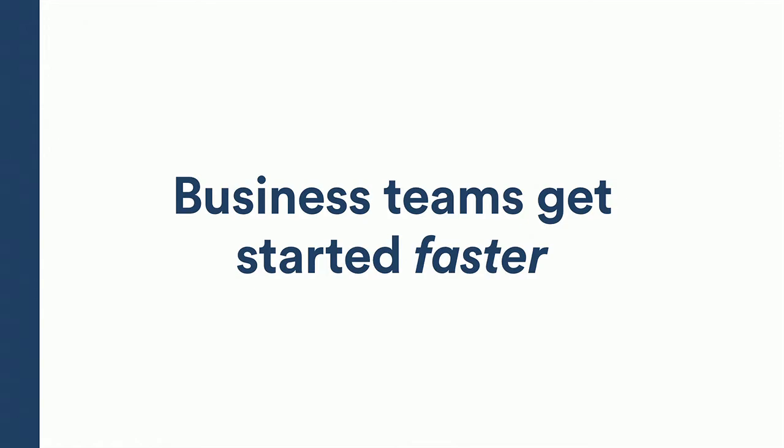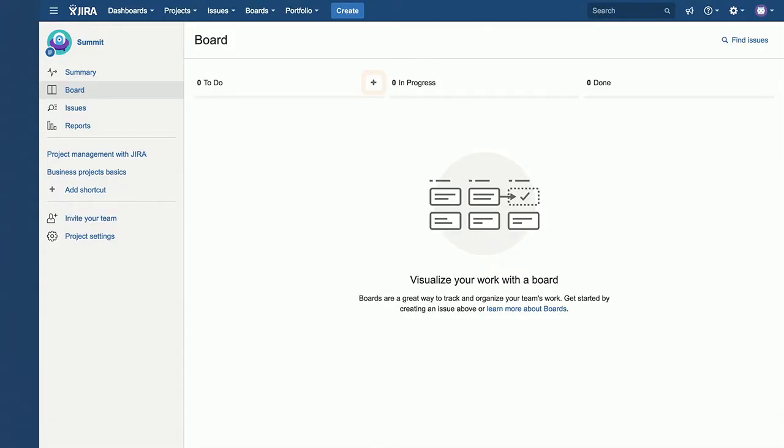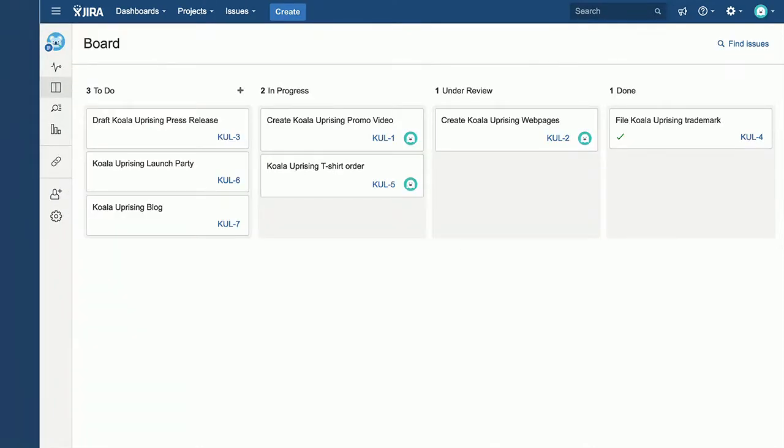Now, who was here at Summit last year? Okay, a few of you. Do you remember the number one feature you kept requesting and asking us about at the booth? Anybody? Could you shout it out? No? What? Boards, exactly. And for JIRA Core Cloud, we delivered boards so teams could get started faster. We've been listening to your feedback, to all the things you told us, and we delivered boards. And this experience is going to be much different from the boards you've experienced in other JIRA instances, like JIRA Software, because we included features that business teams will actually like and that cater to them.